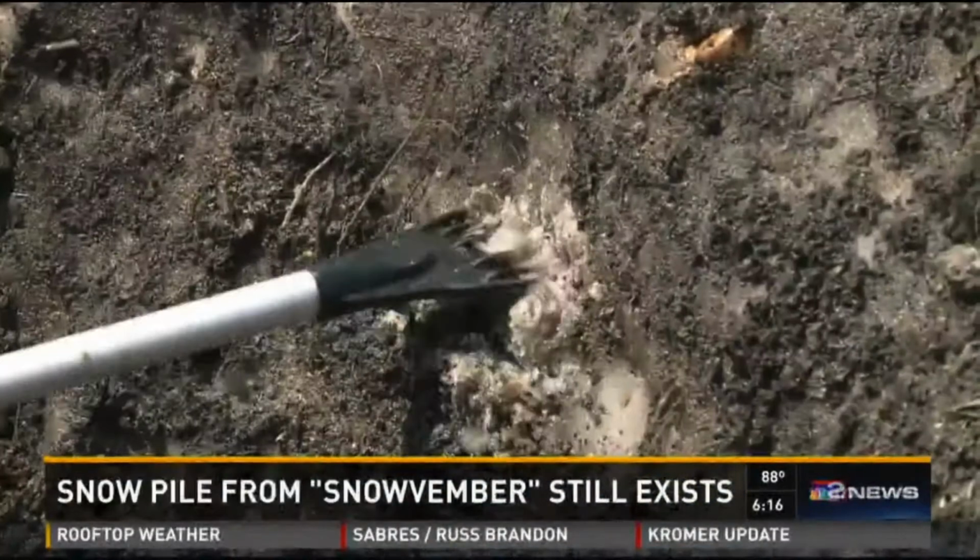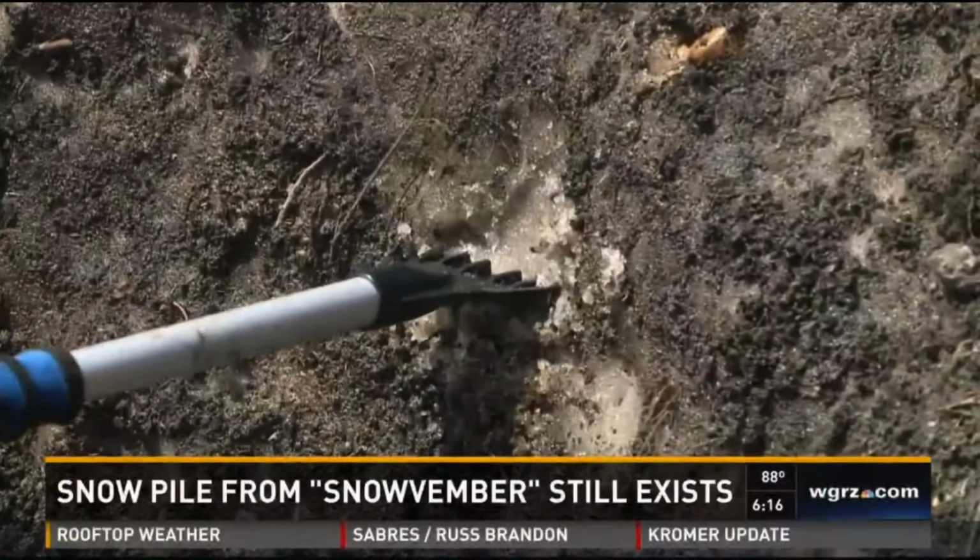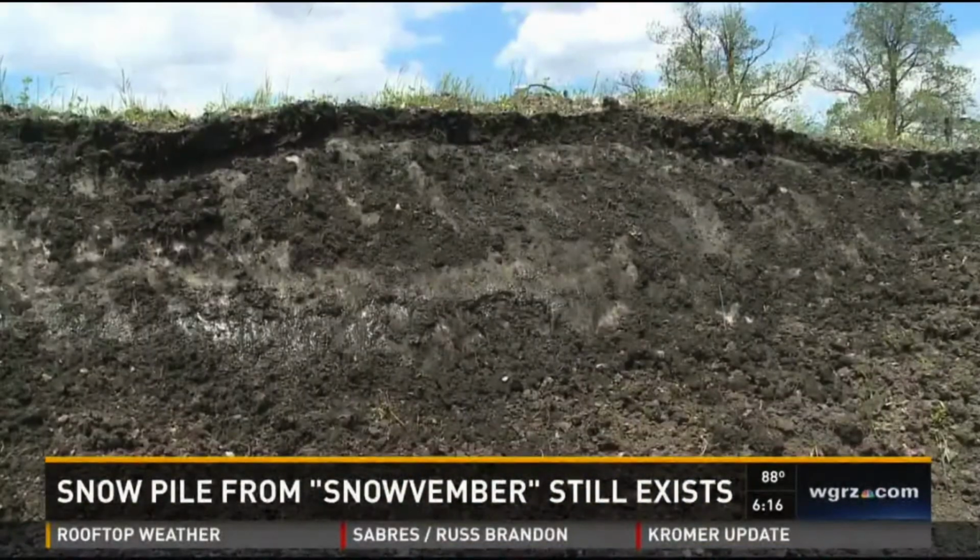That pile of snow was like a glacier. It's very dense and it's covered in dirt and garbage. That acts to insulate the snow from the sun's rays. And that snow inside that pile is so compact and dense, it takes a lot of energy to melt that snow. Oh, it's melting, just not from out here. It's actually melting from below.